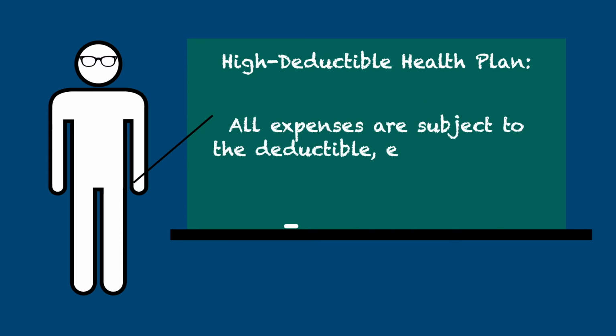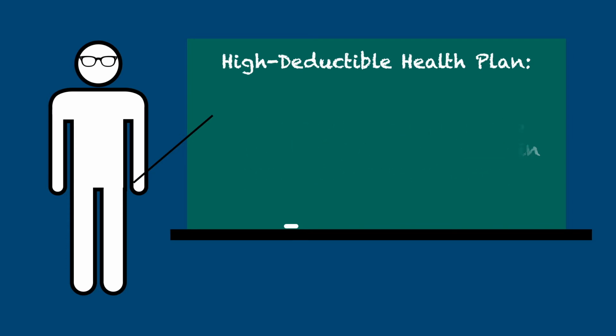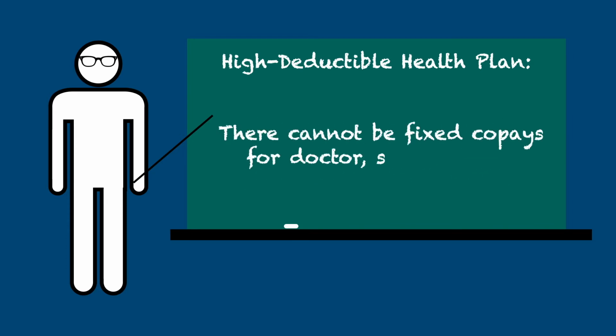Second, all expenses must be subject to the deductible, except for a defined list of preventative care services which can be covered with no deductible. A high-deductible health plan cannot have fixed copays for doctors, specialists, or urgent care.